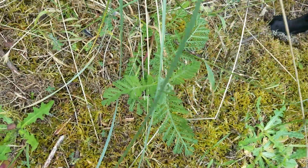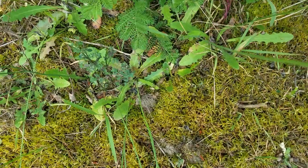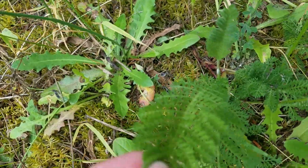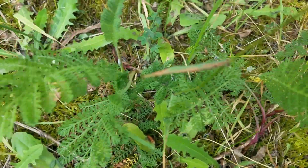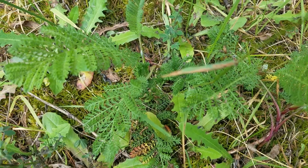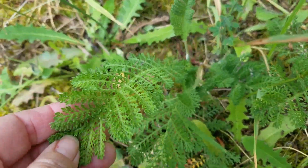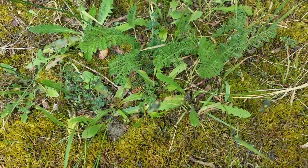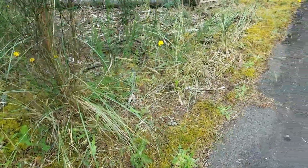Yarrow is used for many things, and I will link something below that you can take a peek at and see the medicinal uses of yarrow. And here it is, kind of this feathery plant. But it includes menstrual pain, GI discomfort, fever. You can chew it, make it into a tea. I'm sure you can make it into a poultice as well. But I'll link something below so you can check it out even further. I hope we find some flowers. That would be very cool.